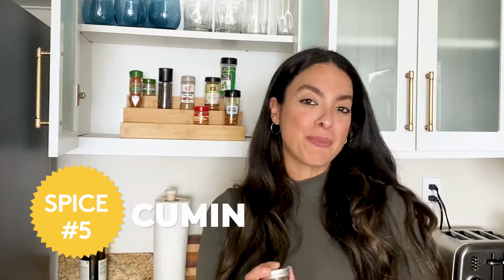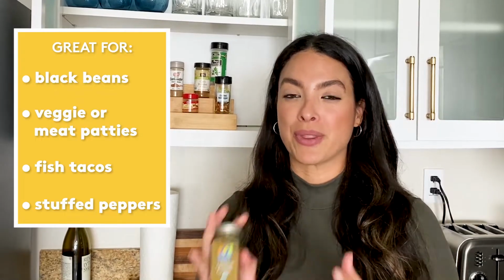This next one, cumin, is very popular in Latin American dishes as well as curries. It is quite fragrant as well. So if you're not sure if your household likes it, just start small and then work your way up.